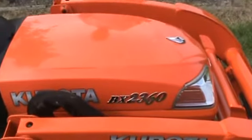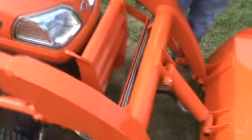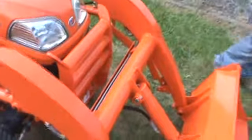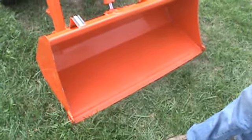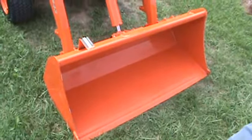Hood is in very nice condition. It's not dented, scratched, beat up in any way. Does come with a factory style Kubota front grill guard, which is actually an option. Loader bucket, you can see here, still factory paint on the inside. He shoveled or scooped some snow. The cutting edge has just a touch of wear on the edge, I think from scraping his blacktop driveway. We will roll it up and show you the bottom of it. Tires, 95% front and back.